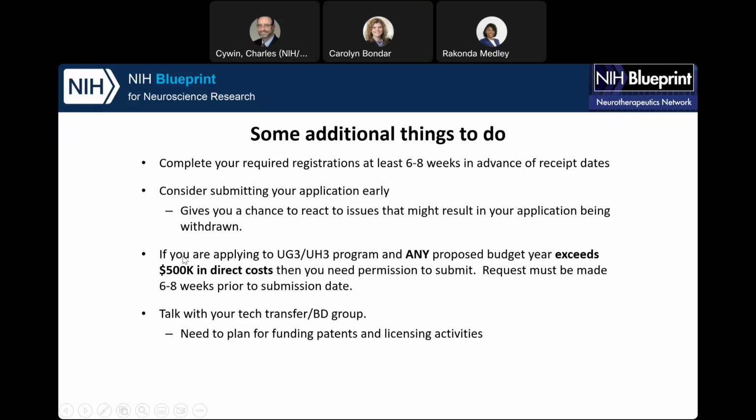If you have any budget year in a UG3 program that's above 500K, you need to ask for permission to submit the grant in advance. Again, 6 to 8 weeks in advance. Let me know, because it takes a while to go through the process. And depending on which IC it is, it may have to go through more than one process. It might have to go through their process and our process at some point.